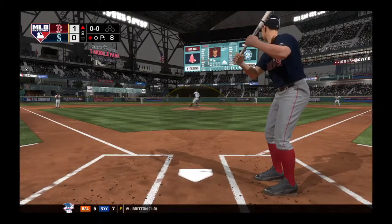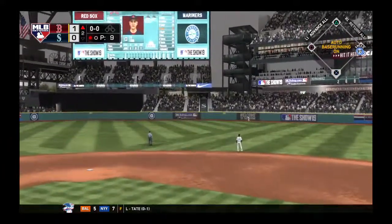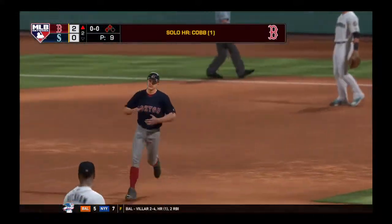And here comes the Georgia Peach, Ty Cobb. A swing and a drive sent out toward the gap. And it's gone as they add still another.